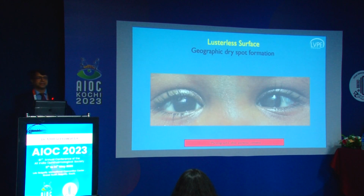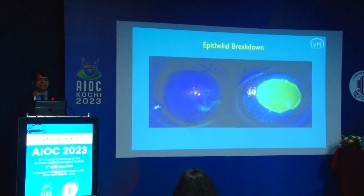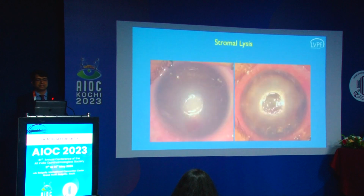And this is a typical congenital corneal anesthesia. You can see the cornea is dry, lusterless, and even when the child cries, when you provoke the child, you don't see tears. And of course, once you have an epithelial breakdown, that is a rate-limiting step. Once the punctate epithelial erosions convert into something of this kind, then you have a cascade of events that also leads to stromal melt. You will see a variety of these cases.